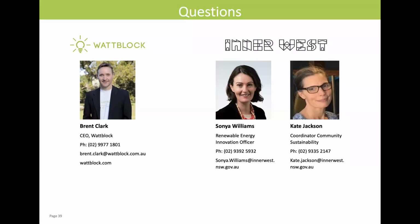Next, Michael says that his building has a large north-facing roof, but doesn't appear on our priority list. Assume that the building is quite old. Look, we were trying to find buildings that were more likely to have done the meter board and switchboard upgrade for the priority list, but we still encourage you to register, particularly if you've got a new meter board that has been upgraded. So the answer is register, and then we'll go through a level of culling.